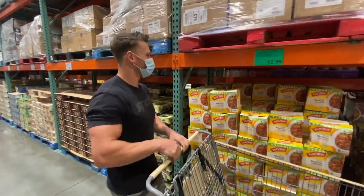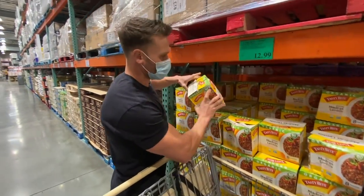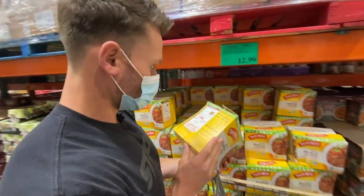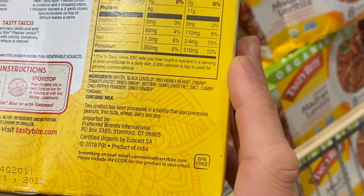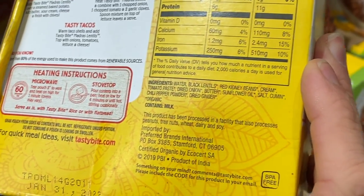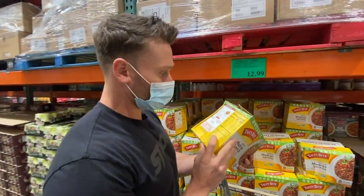Ooh, these lentils are kind of cool. I don't know what happened here. Looks like the truck crashed. So we have water, black lentils, red kidney beans, cream, tomato paste, dried onion, butter, sunflower oil, salt, cumin. That is very clean. Okay, a little bit of sunflower oil.